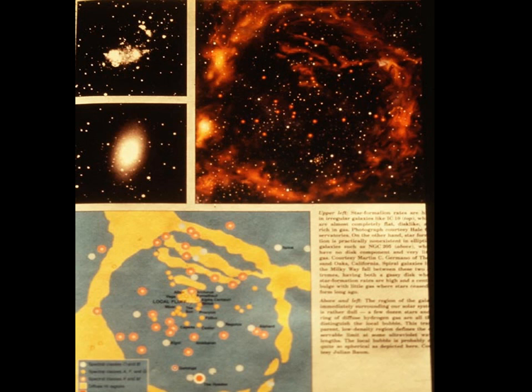Let's look at just our immediate solar neighborhood. So this is a little hard to see. I got this actually from Sky and Telescope many years ago. But it is a really good way of seeing what we call the local bubble. So we are like the boy in the bubble. We live in a bubble. And the sun is right down here. A little hard to see, but there it is.